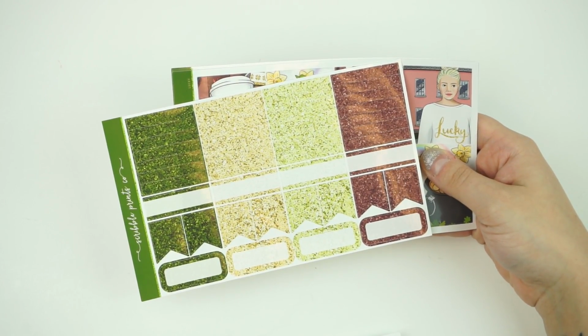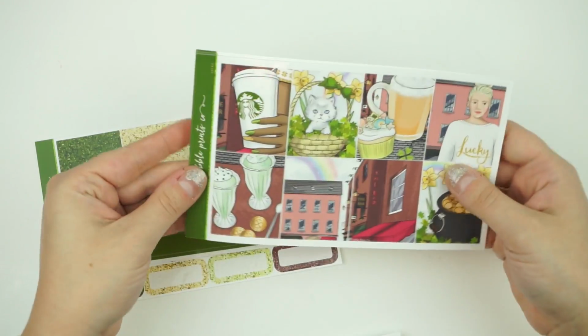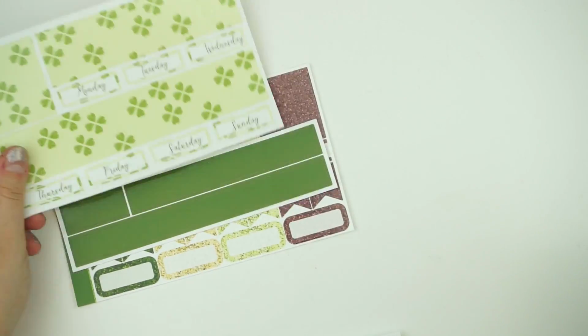This is the glitter sampler add-on if you want to add that on, and then also the 15mm washi add-on, which will look super cute with this washi. So you're going to have a lot more of a green look, where the other one has a lot of that gold and yellow in it.